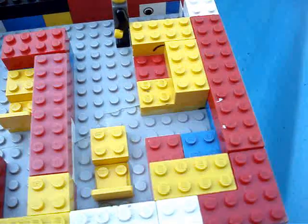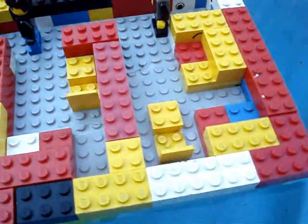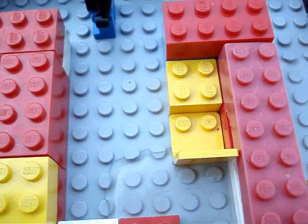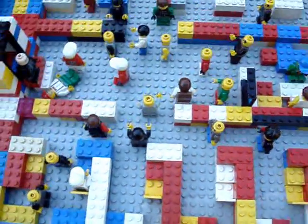Now we can see it's getting all across into the room very quickly. People are stranded. It contains hundreds of people on the ship. The water is starting to spread quickly. We can now see that it is in the second and third room, which is not good. It's spreading very quickly indeed.